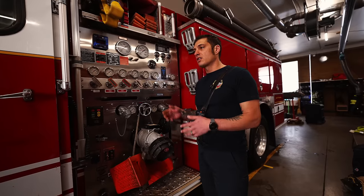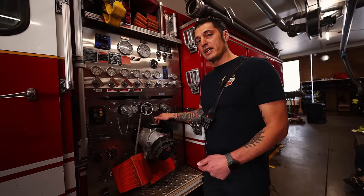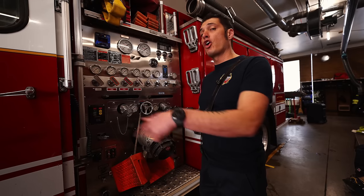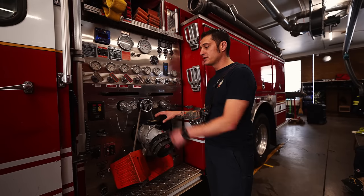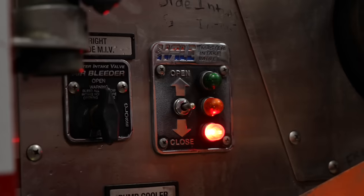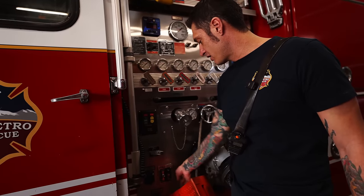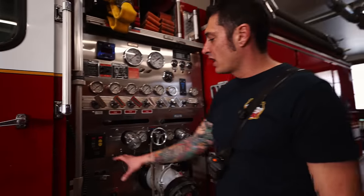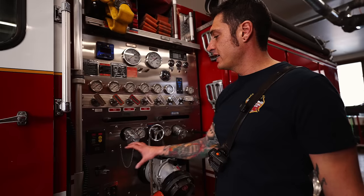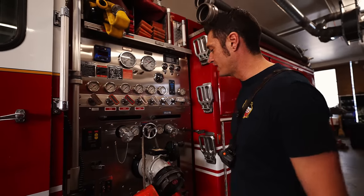The intakes are similar, but there's a couple small differences. This one is a manual intake, as opposed to on our frontline, they're all automatic. So this one has a crank wheel that you would actually turn to open up this discharge. The front and passenger side intakes have these little switches right here. The one's kind of hidden underneath here, and you will toggle this switch and it'll open up. On our front line, there's three intake gauges and they're very clean and laid out. This one's just a little bit differently.